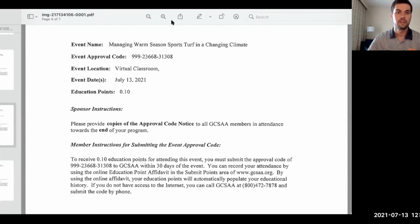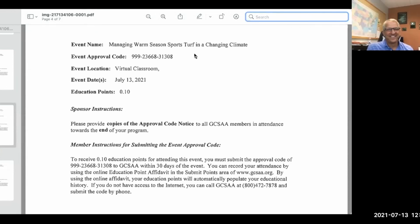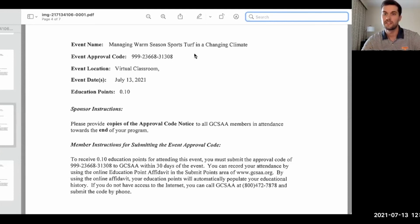And I believe we have a question here. I've noticed in Neyland Stadium, the end zone stays the same color all season, very thick as well. Is that from overseeding or lack of traffic in the end zone?